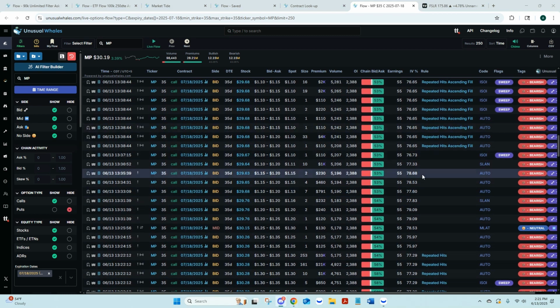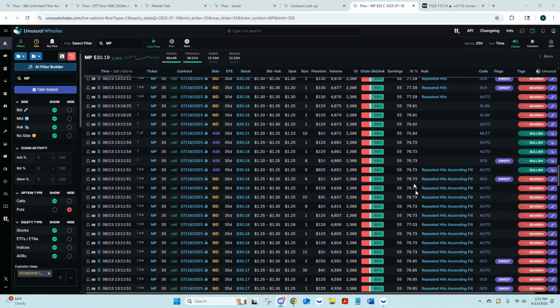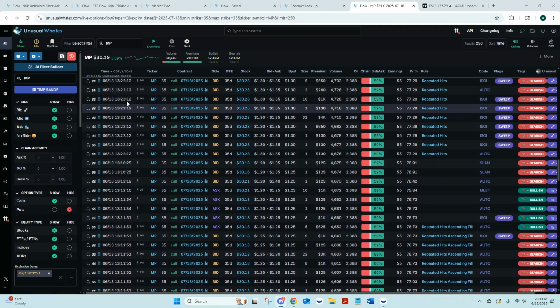77.29. So that IV is decreasing here. So those could be 76. Yeah, it's kind of a tougher one here because now you have that IV. Oh, that IV is decreasing there. I'm trying to look at the time. So about a 10-minute difference.